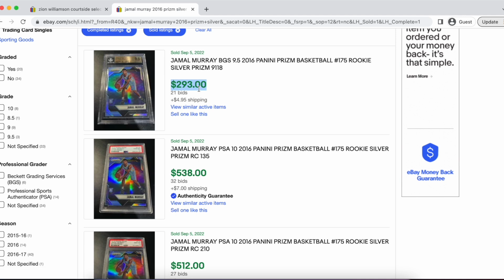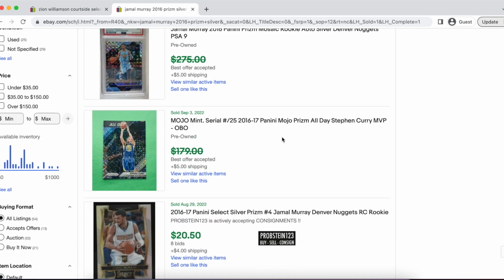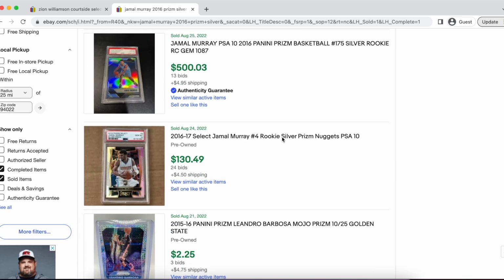Jamal Murray is a bright young superstar, or star, I'll call him. I'm not going to go that far right now, but I definitely think there's a lot of room for upside on Jamal Murray's cards. And his cards are ultra low population. 2016 Prism, the pop numbers are very low comparatively to newer years. So I definitely think it's a low risk, high reward investment in Jamal Murray's card market.